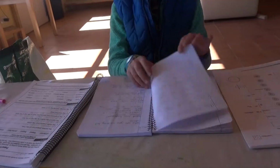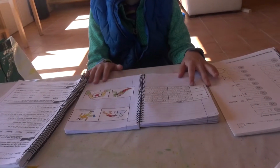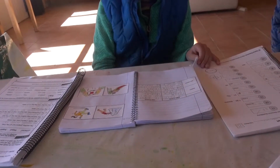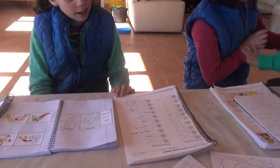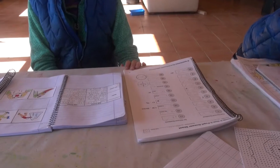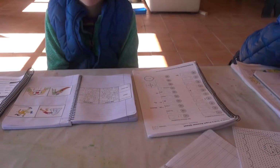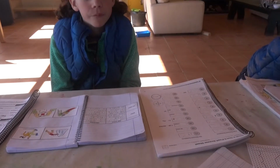And we coloured in these pictures from science. We did the maths test as well. Okay, so tomorrow we're going to focus on looking at time in our maths. And we might do some science as well. We'll think about what we're going to be doing for science. Okay?